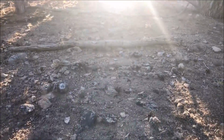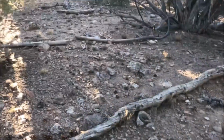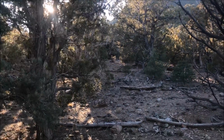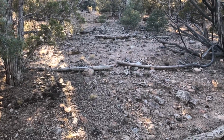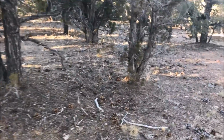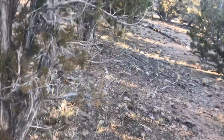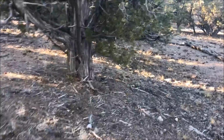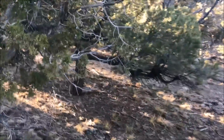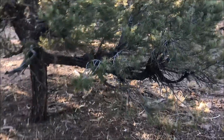Look how those are all just lined up all the way back up there. That's really strange. Really strange. I do know there's a lot of quartz in here. A lot. Maybe I'll find a nugget of gold. Nah, it won't happen.